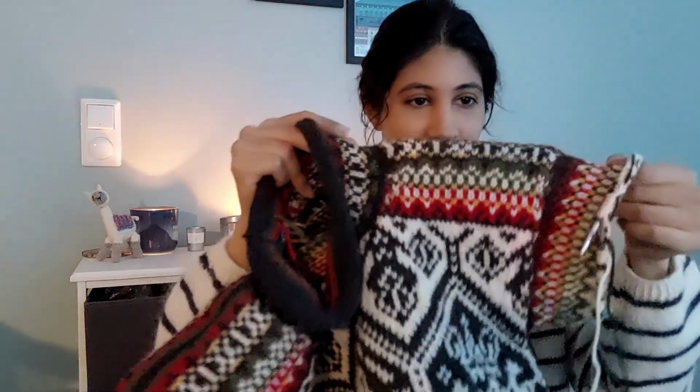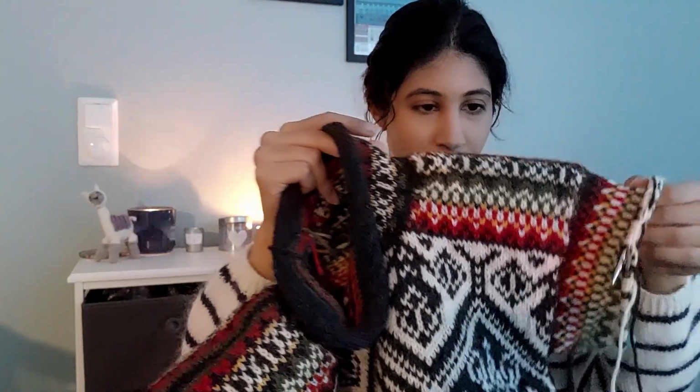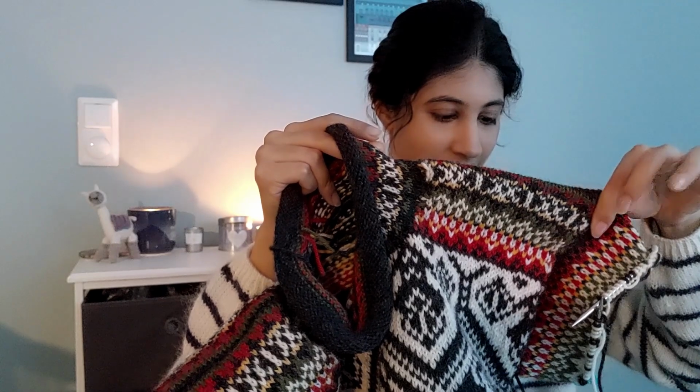And yeah, I mean, the original pattern had you steek, but I don't like steeking. Maybe I just changed too much stuff about it. But I'm really, really hoping that when I block it out, I can give it a bit of a pull, like, right, and just pin it ever so nicely, then maybe the problem will go away. Blocking does fix a lot of things, so I'm hoping it fixes this too.